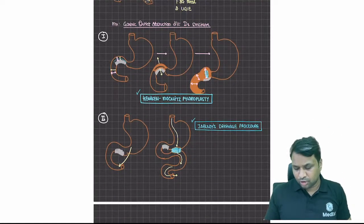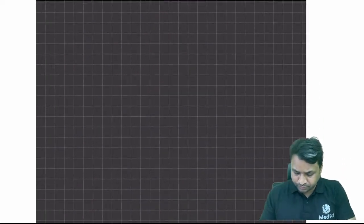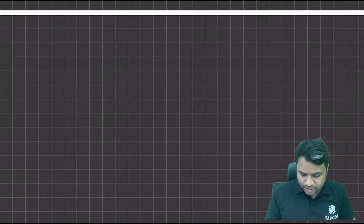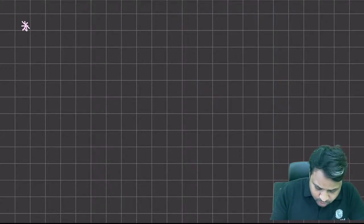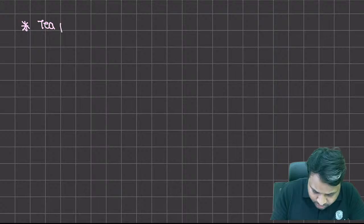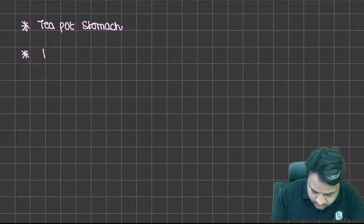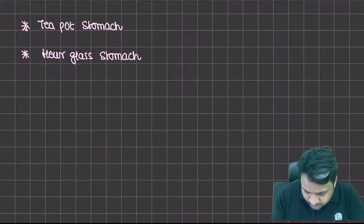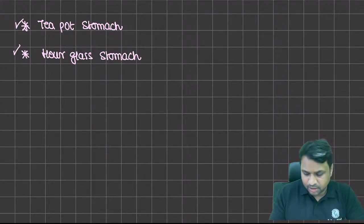The other complication that you have is structural deformity of the stomach. In the structural deformity of the stomach, there are two things. One, you can get a teapot stomach. Another one, you can get an hourglass stomach.